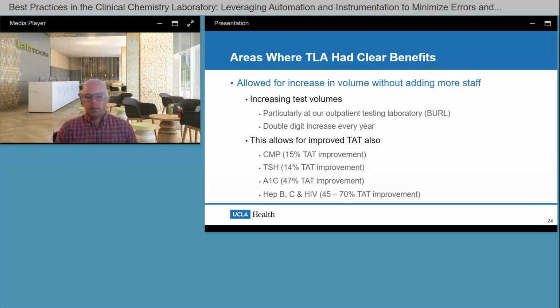Turnaround time was greatly improved. We saw across the board complete metabolic panels, TSH, standard tests that were not fully automated, but they were kind of semi-automated, maybe required some sort of manual front loading at times to be done. Even in those, there was a significant improvement in turnaround time. And for other tests like A1C, for example, and infectious disease testing that were done still on a more standalone system that required batching, the improvement was even more dramatic.